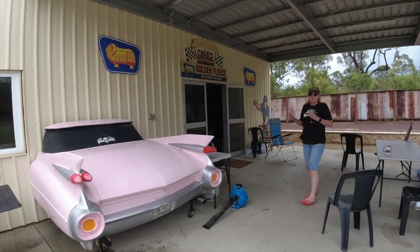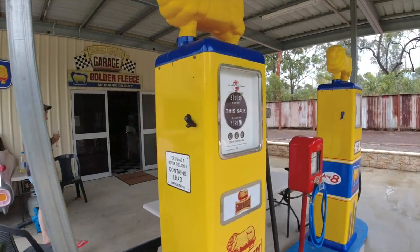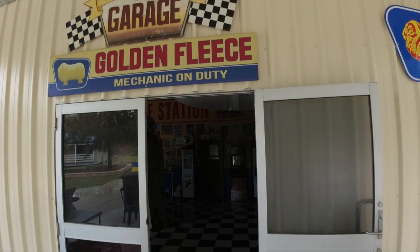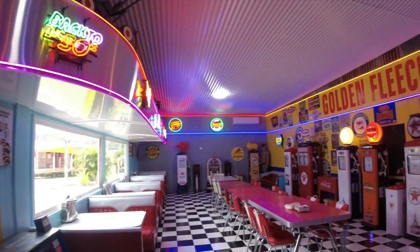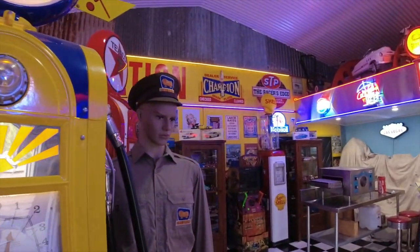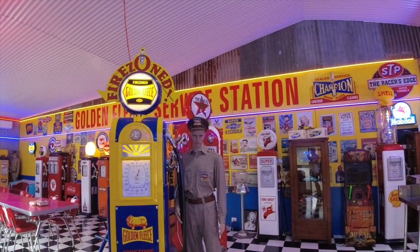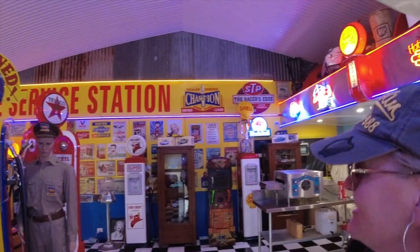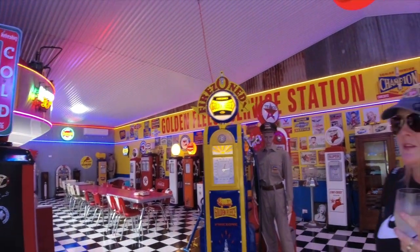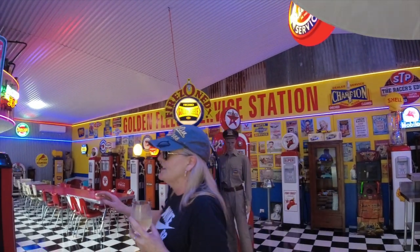Old pink Caddy. Let's go inside, it's cool in here. Check out the Golden Fleece uniform. Well, this is not what you expect to find in a rural campsite. It'd be so good if it was a working diner, that'd be awesome. But I do believe they've thrown dinner nights here, so that'd be something to think about. Oh, you know, maybe you get a Buddy Holly singer in and do some 50s stuff.